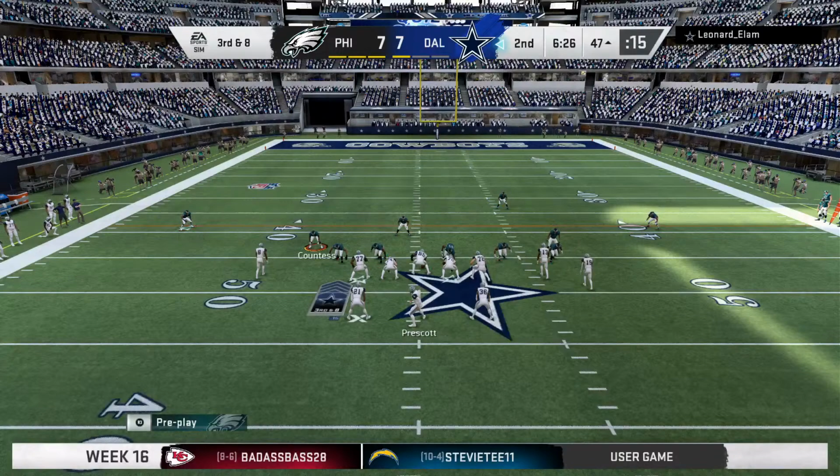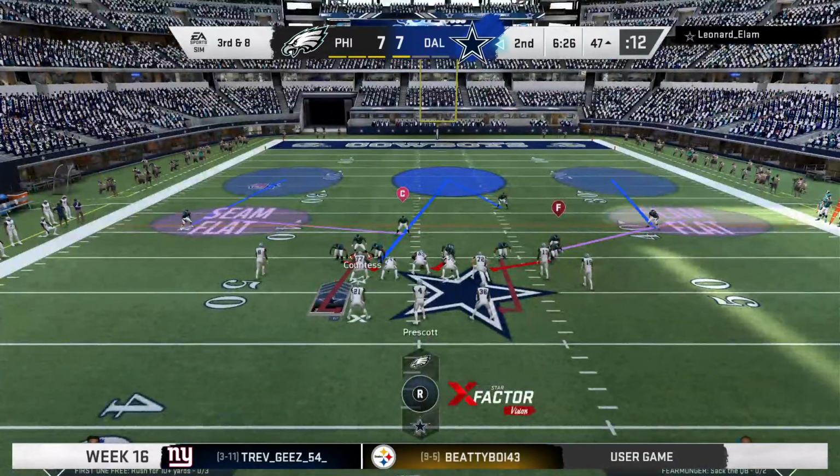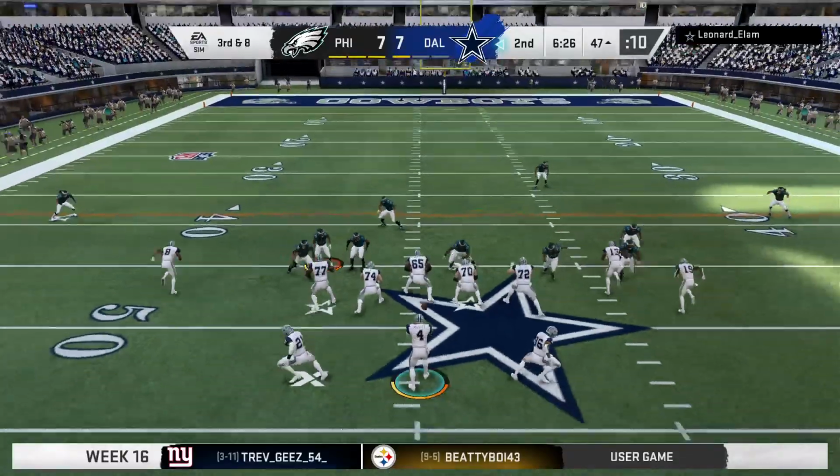Let's get off the free flip. Mike 51. Hey, let's calm down.